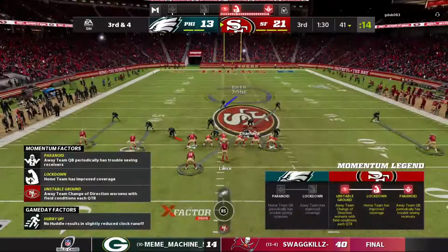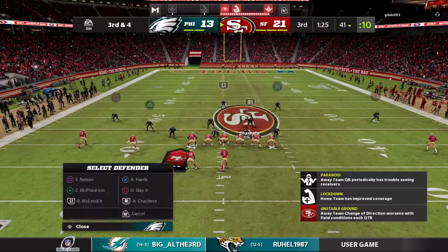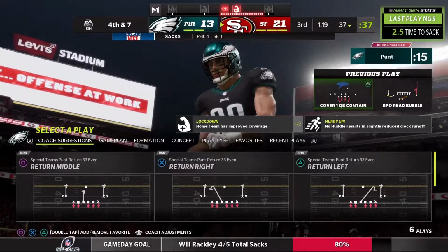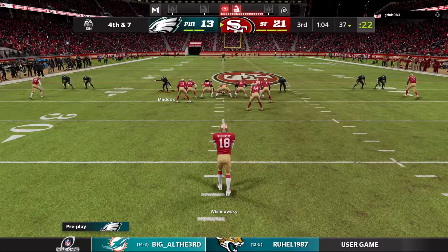And the Eagles with a dime look. Six DBs on third down. Now Lance unable to escape, and down he goes. Ryan Kerrigan in there to get him for a loss of three, and it will be fourth down. Here comes the 49ers punter now, as he'll punt it away for the second time.